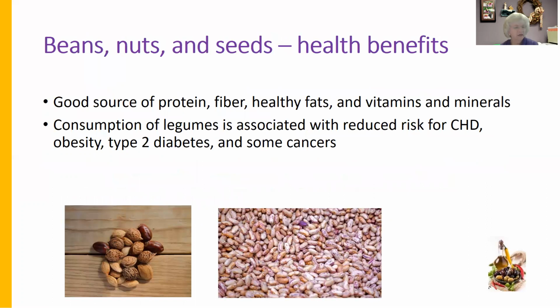The health benefits that come along with consuming more beans, nuts, and seeds include a good source of protein, fiber, healthy fats, and vitamins and minerals. Consuming legumes may reduce your risk of developing coronary heart disease, obesity, type 2 diabetes, and some cancers. Also, beans have been shown to have gut health benefits.